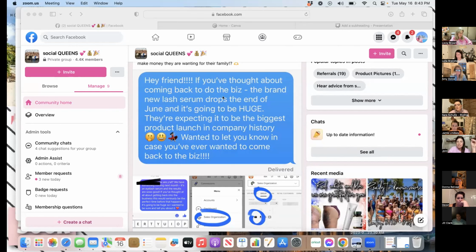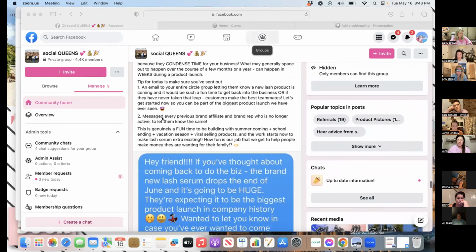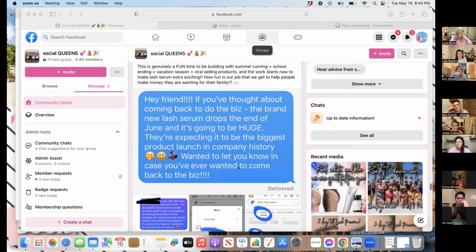There have been a couple of messages rolling around. They are both working. This one seems to be working more for me. Morgan Morrow shared this at the beginning of May, and I want to share why I think it's working more for me. It's because it doesn't give you too much information, so they're curious. If you give them all the information and then they're thinking on it, I found that they start to ask questions when I'm leaving a little bit of information out, because they're hearing it's a lash serum. That's all they know. They don't know about the profit. I feel like I'm getting more response with that.